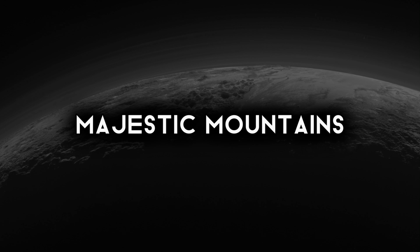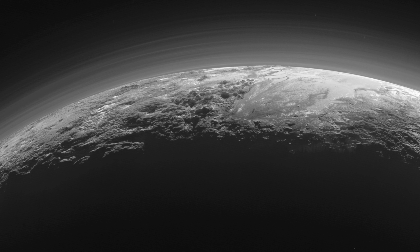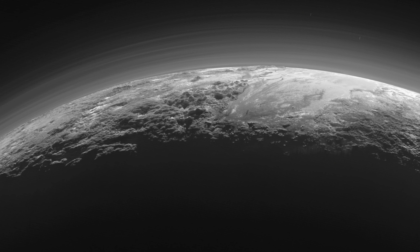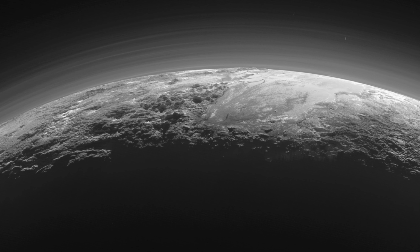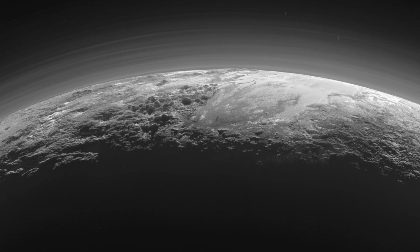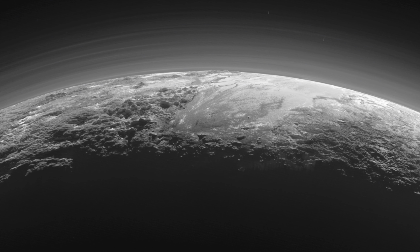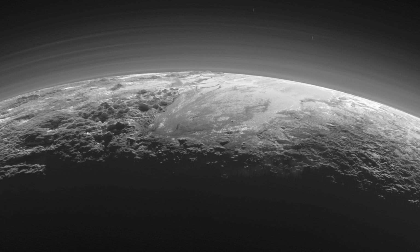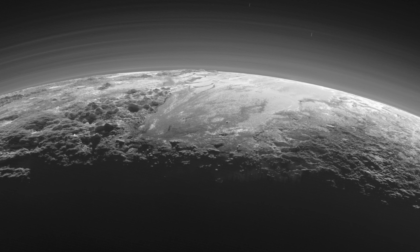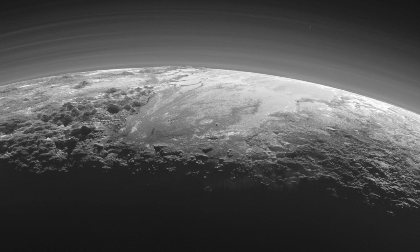Just 15 minutes after its closest approach to Pluto on July 14, 2015, NASA's New Horizons spacecraft looked back toward the Sun and captured this stunning near-sunset view. The image reveals rugged, icy mountains and flat ice plains extending to Pluto's horizon. The smooth expanse of the icy plain known as Sputnik Planum stands out on the right. This region is characterized by its relatively smooth and bright surface, which contrasts sharply with the surrounding terrain.